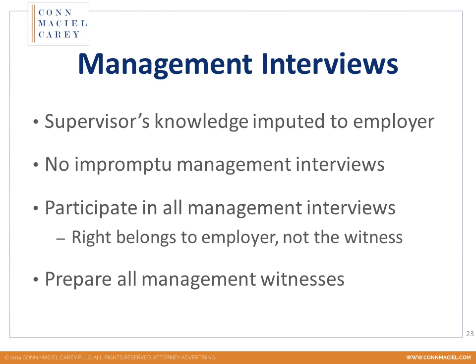Also encourage that there's no impromptu management interviews. These are certainly interviews that have to be scheduled, to give proper notice and to allow for any representatives who want to sit in on the interviews time to accommodate the requests. And just stressing that the right belongs to the employer to sit in on these interviews.